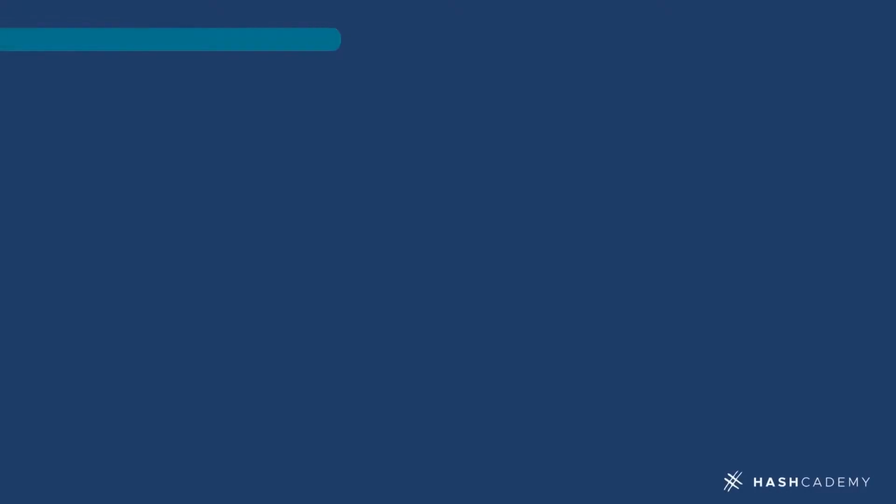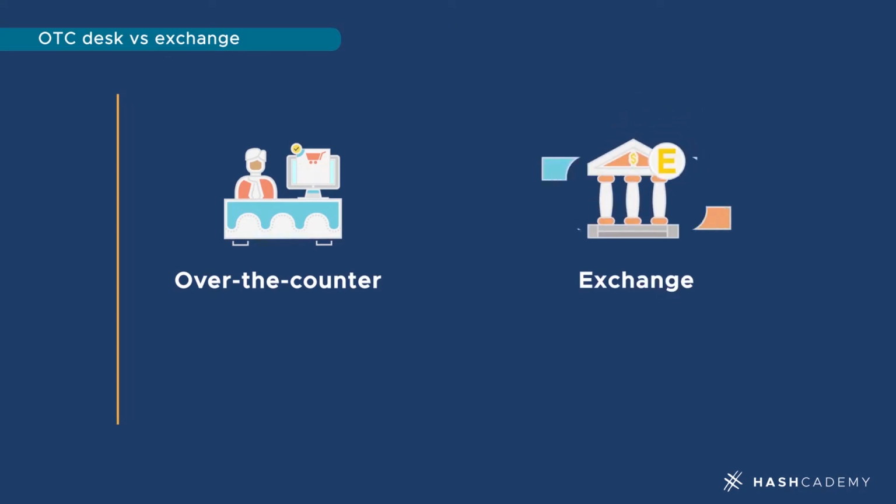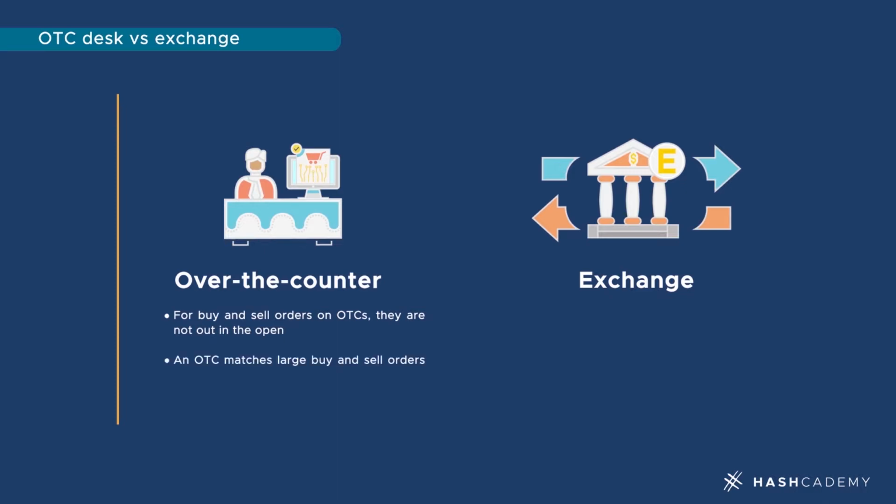To buy or sell crypto assets, an individual must do so either through an over-the-counter desk or through an exchange. An OTC desk is not quite an exchange, and the buy and sell orders are not out in the open. Instead, an OTC matches large buys with large sells, which allows big trades to be made without moving the order books within the middleman.